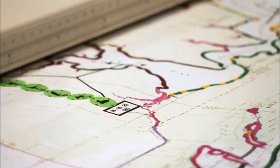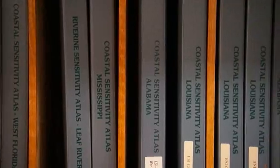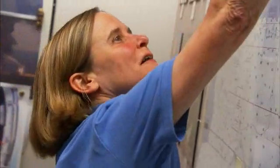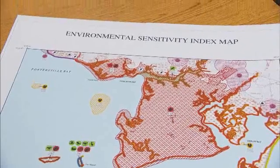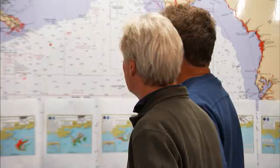Historical climate information is one of the more valuable commodities in science today. When environmental emergencies arise, responders rely on data rescued by CDMP to help make timely decisions. NOAA scientist Jill Peterson explains how environmental sensitivity index maps provide critical scientific data in the case of oil spills.